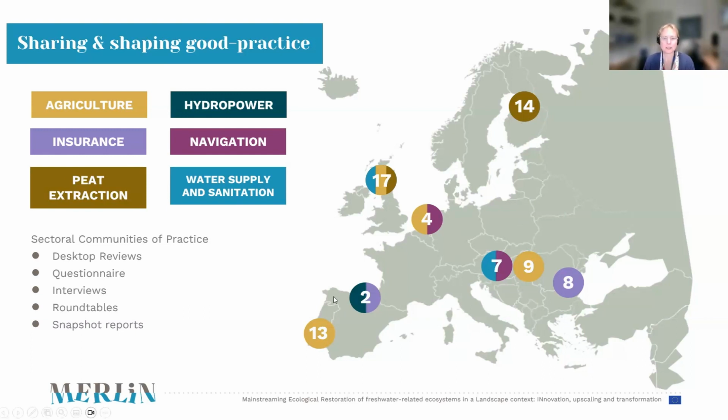So we're working with these case studies and with the sectors to create what we call a community of practice. And that is bringing together people with a common purpose, a common interest around a domain, to share knowledge, build mutual understanding, but beyond that, build actionable knowledge, build new practice or improved practice that will change things on the ground. And we're doing that through some conventional desktop reviews. What can we learn about what's going on in these sectors in different places around the world? Questionnaires about people's perceptions and views on nature-based solutions, what works, what doesn't.